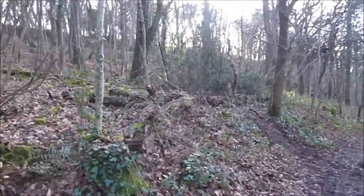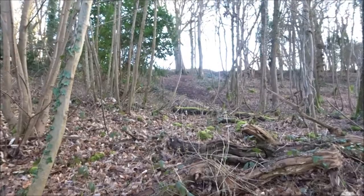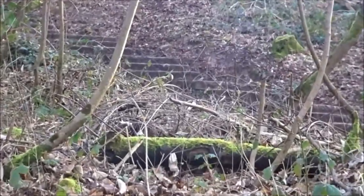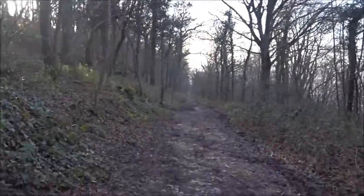Anyway, it's good to record the wood, because it's getting better. There's the steps. I just zoom in. We're coming to a cleared area. There's the steps up to the wood. Like I said, I'm not going up there today. I'm doing a round trip down.